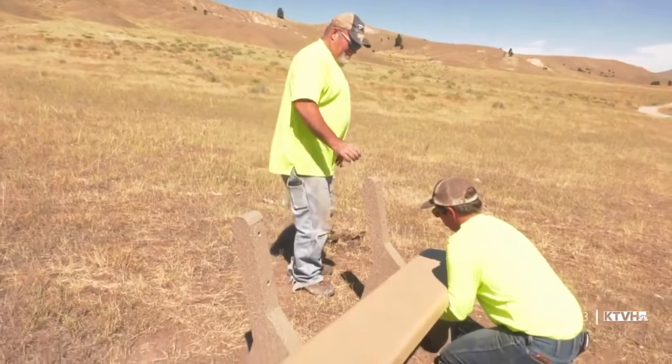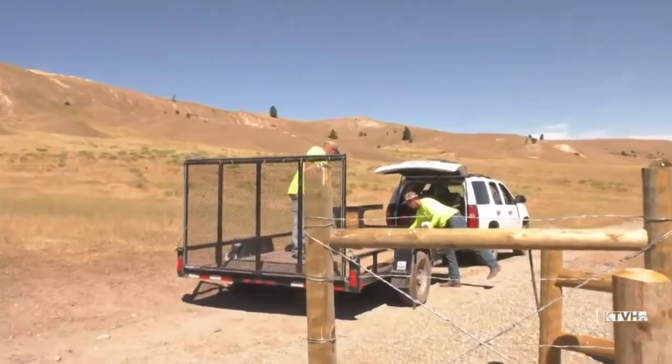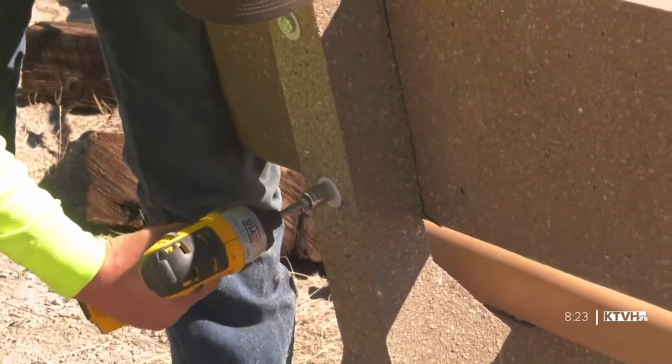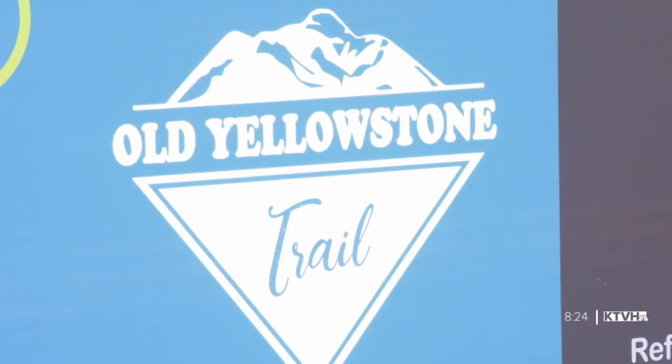In June, a judge granted a temporary restraining order that stopped construction on the cattle company's property. But their request for a preliminary injunction was denied. This allowed the county to continue construction and finish it. The county is optimistic that we can come to a resolution that benefits both parties because we do feel like it's an amenity that serves the entire community. Rock Creek Cattle Company appealed the decision. But for now, the public can enjoy biking and walking through the old Yellowstone Trail. In Deer Lodge, Caitlin Aguilez, MTN News.